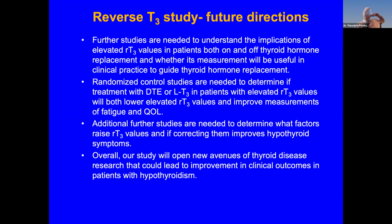Future directions include future studies needed to understand the implications of the elevated reverse T3 in patients both on and off thyroid hormone replacement, and whether its measurement will be useful in clinical practice to guide thyroid hormone replacement. Randomized control studies are needed to determine if treatment with desiccated thyroid extract or liothyronine in patients with elevated reverse T3 levels both lowers the reverse T3 and improves measures of fatigue and quality of life. And additional studies are needed to determine which factors raise reverse T3 and if correcting them improves hypothyroid symptoms. Overall, our study will open up new avenues of thyroid disease research that could lead to improvement in clinical outcomes in patients with hypothyroidism.